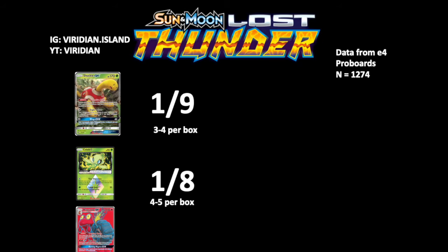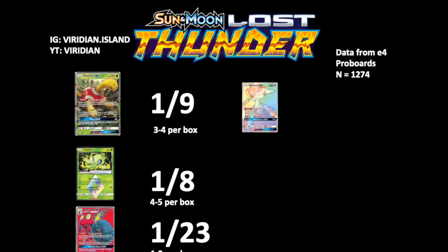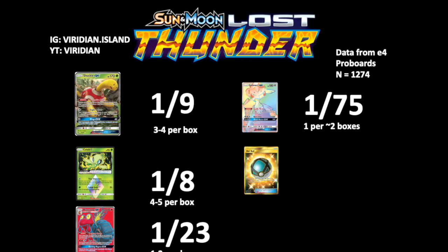Below that, we have just the full art Pokemon cards, which go for about 1 in 23, so you might get 1 or maybe 2 in a box if you're lucky. The Rainbow Rares in this set are running at about 1 in 75, so give or take a little bit less than 1 in 2 boxes. The Gold Rares are a little bit rarer than that.